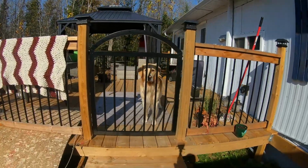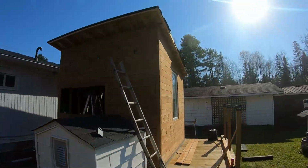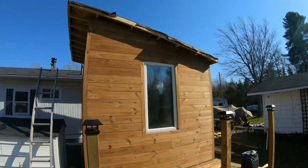Hey, Cody. Yeah, so I got some shingles. I'm going to go up and do the roof. It's a big building, but all the space is going to be used inside.